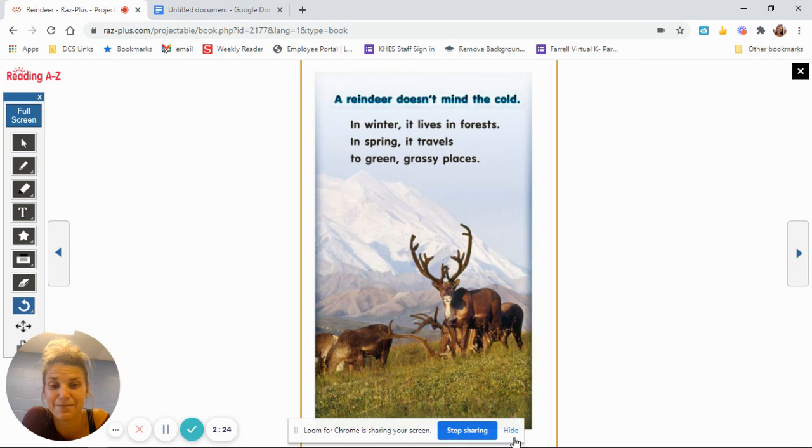A reindeer doesn't mind the cold. In winter, it lives in forest. In spring, it travels to green, grassy places. When animals move for the winter, just for a little bit, and then come back to where they live, we call that migration.